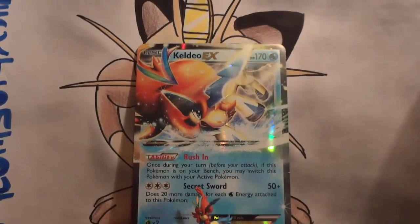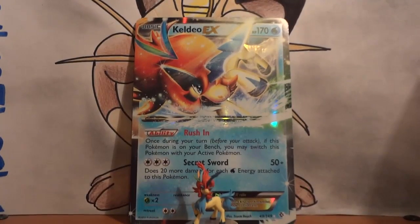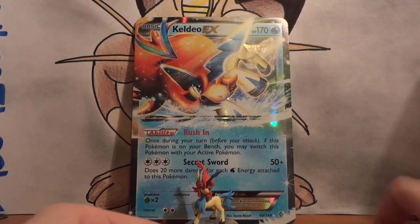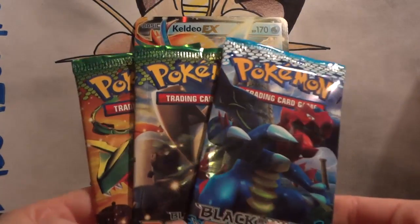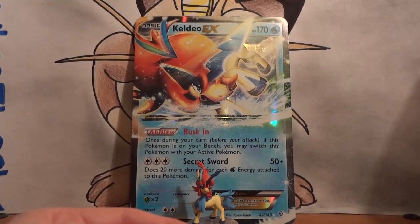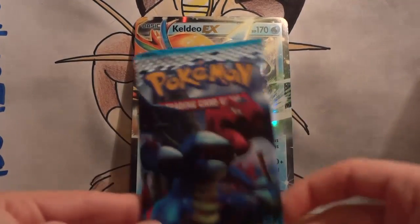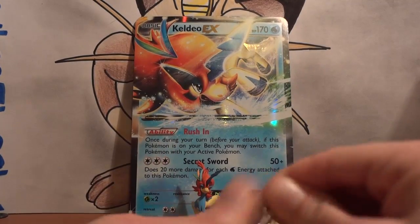So let's actually bring this, now that I've zoomed in, bring this a little bit down so we can see the card and the figure, and let's open the packs. So I thought about selling them because there's not much that I need. I should have the last card, the Registeel EX Full Art, coming in the mail, but what's the point of buying stuff and opening stuff if you're not going to actually open stuff? So we're going to start off with the Noble Victories pack.